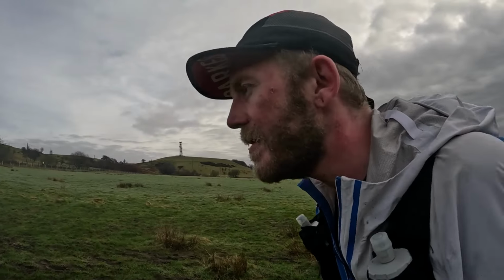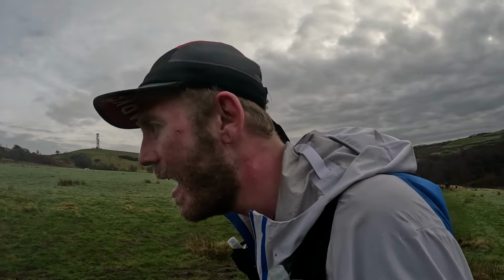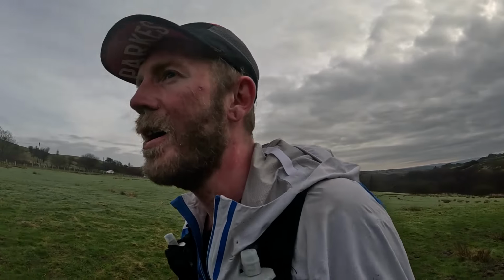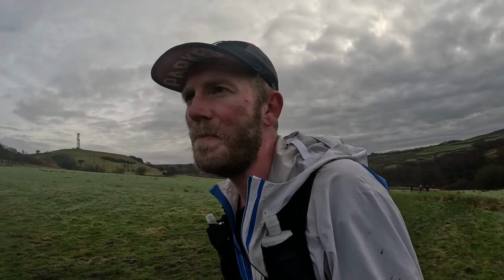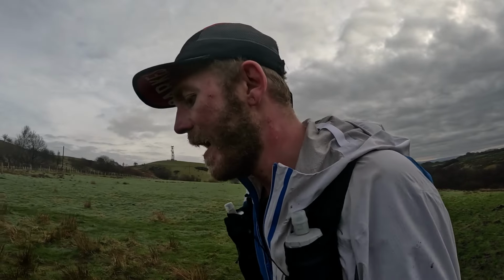I highly doubt there's going to be any rain today. There's a bit of snow at the top of the hills. Trying to record going uphill is not good when you're out of breath. We should be getting to the first checkpoint sometime soon.